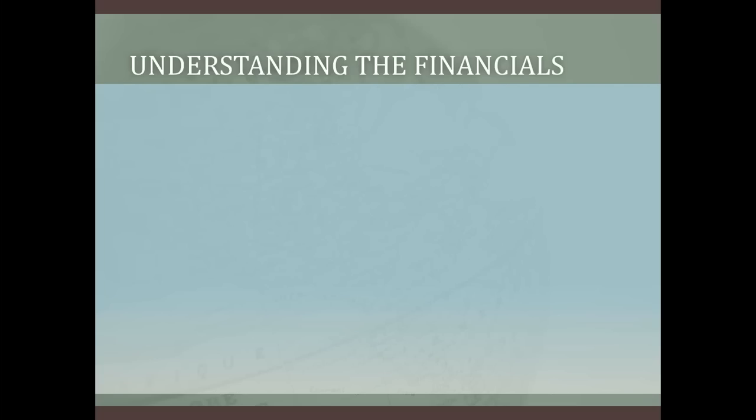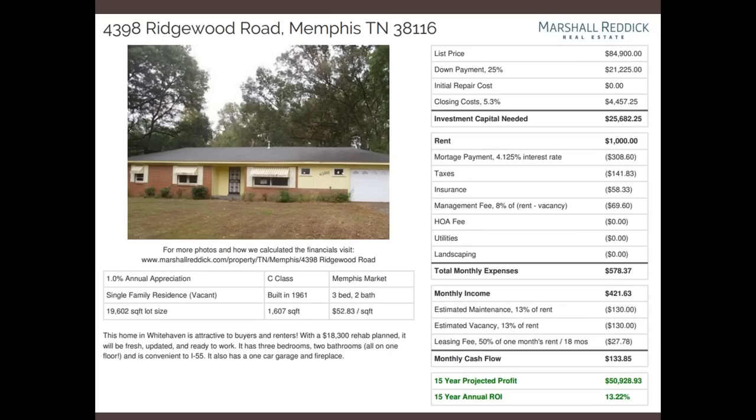So let's get into the financials for a little bit. I'm going to start with a C-class property. I picked this property off our website. This is a recent property that was just put on our website by our Memphis, Tennessee team. This is an $84,900 property. It was recently rehabbed, so it's in rent-ready condition. It's vacant. We can see that it's on a huge lot, almost half an acre, and 3-bed, 2-bath. So we're getting some information.